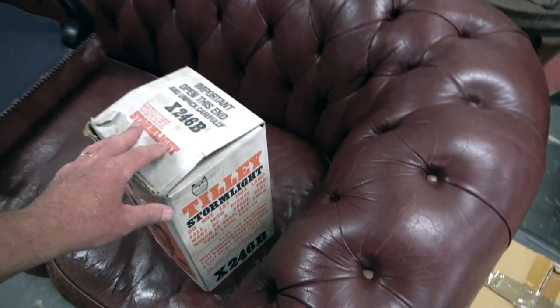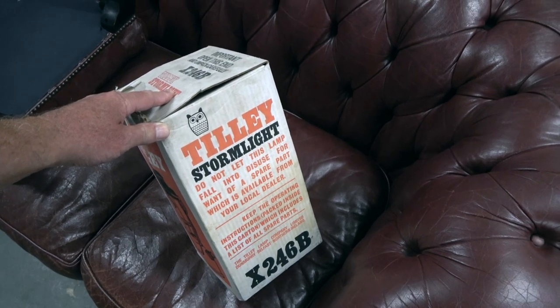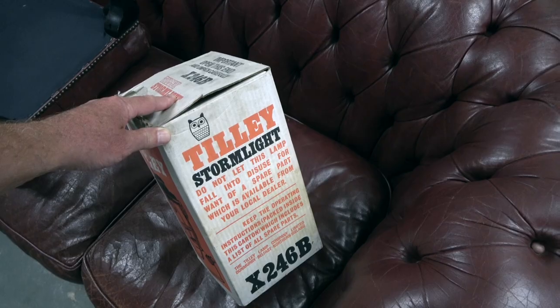We bought this Tilly Stormlight. Do not let this lamp fall into disuse for want of a spare part which is available from your local dealer.